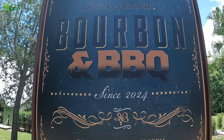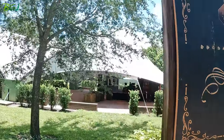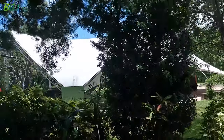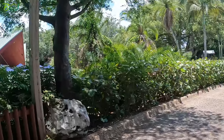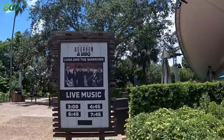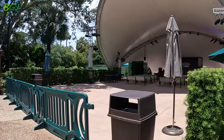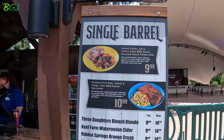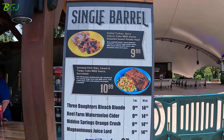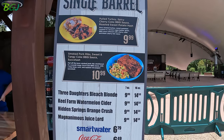We have the Busch Gardens Bourbon and Barbecue since 2024, distilled in Tampa, Florida. Looks like a bar in there. Bourbon and Barbecue. Like I said, we got live music over here. And over here at the Coke Canopy, we have Luna and the Warriors at 3, 4:45, 6:45, and 7:45. You got the single barrel over here with pulled turkey, spicy cherry Coke barbecue sauce, roasted sweet potato hash. And then we also have smoked pork ribs, sweet and tangy Coke barbecue sauce, succotash. That looks good. And some drinks.